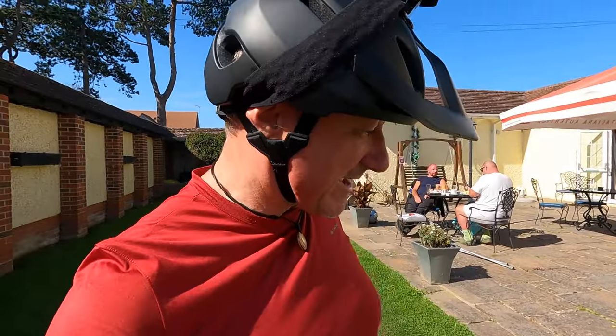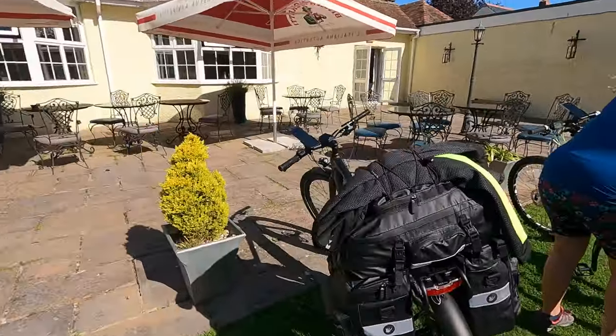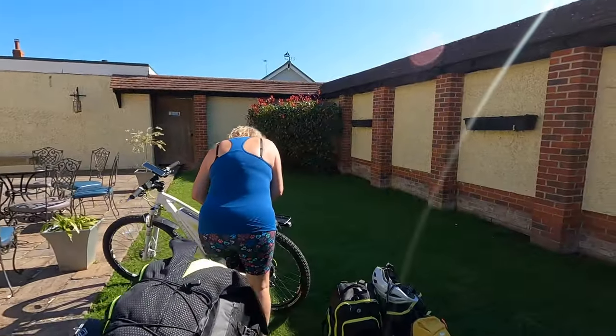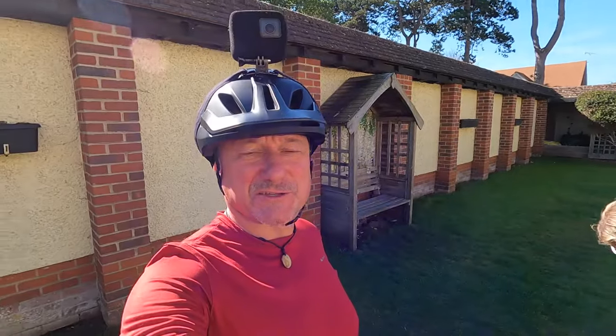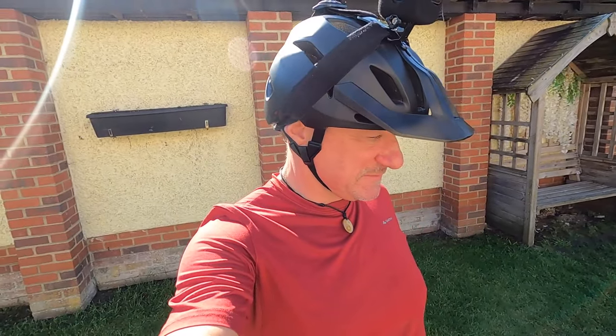That's it, too easy. So less than 30 seconds to put your bags on the bike. There they are, all ready to go. So that works out all pretty cool actually. Here we go.